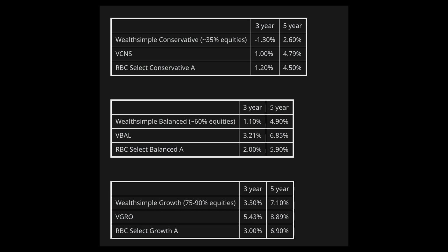Passive just means there's no advisor sitting there making day-to-day decisions. It just follows an index. And it compares it to RBC's mutual funds. RBC is Royal Bank of Canada, the largest bank in Canada. Once you compare the portfolios, there are several things to note. One thing this Redditor noted, and I think everybody noticed, is that Wealthsimple chronically underperforms the RBC portfolio, and a lot of the time it majorly underperforms the Vanguard funds, which are again passive funds.